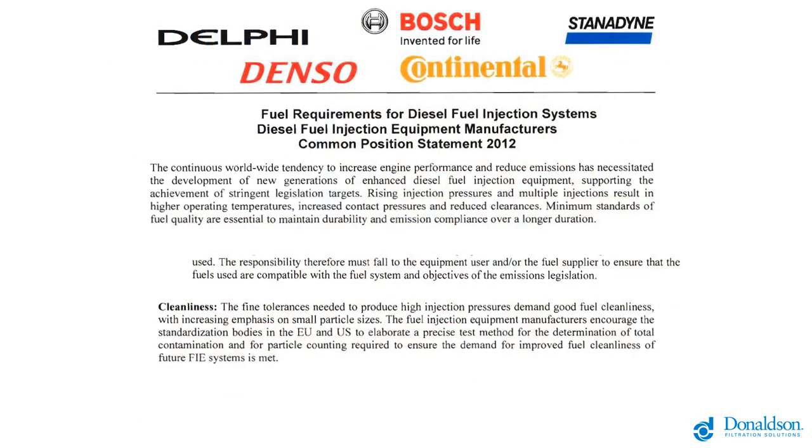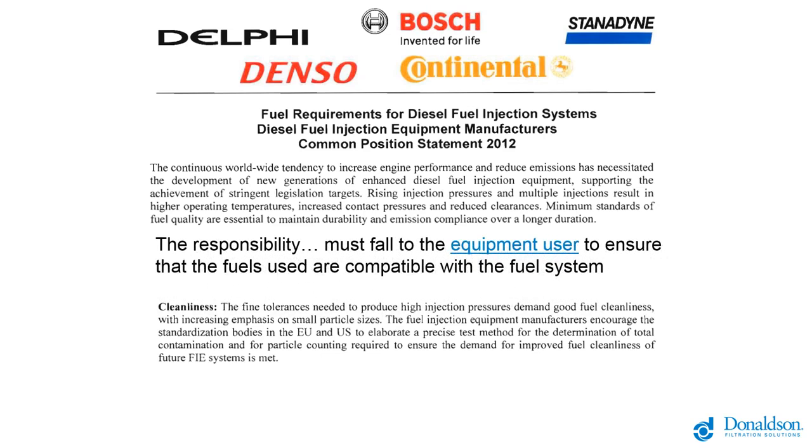The industry, when these types of fuel injection systems were first released into the market and developed, came up with a position statement to describe and to handle the new requirement for cleanliness of fuel, and how things need to be kept in order to maintain warranty and proper operation. The takeaway from that is that it's the responsibility of the equipment user to ensure that fuels are compatible with the fuel system, and by that they mean cleanliness.